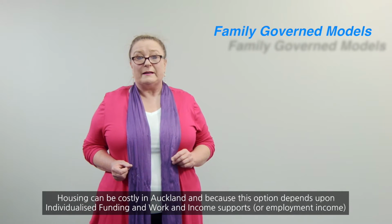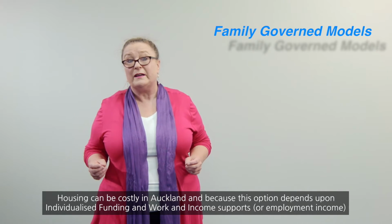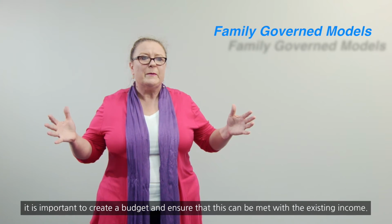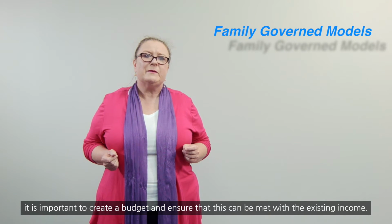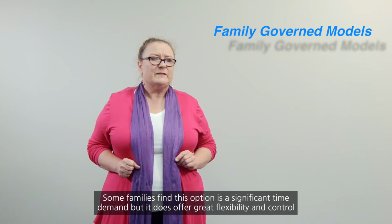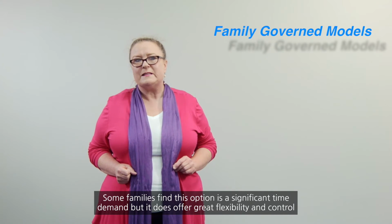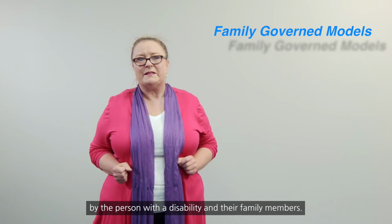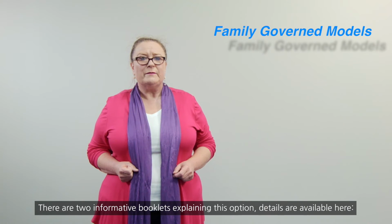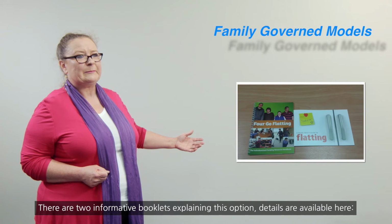Housing can be costly in Auckland, and because this option depends upon individualised funding and work and income supports, or employment income, it is important to create a budget and ensure that this can be met with the existing income. Some families find this option a significant time demand, but it does offer great flexibility and control by the person with a disability and their family members. There are 2 informative booklets explaining this option. Details are available here.